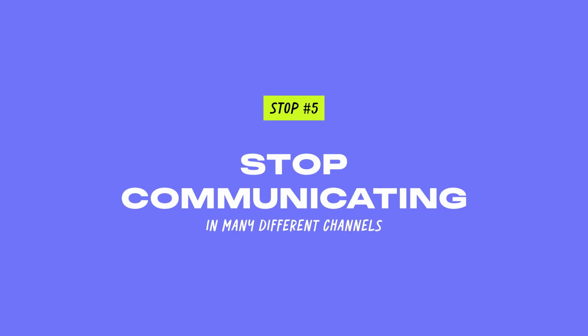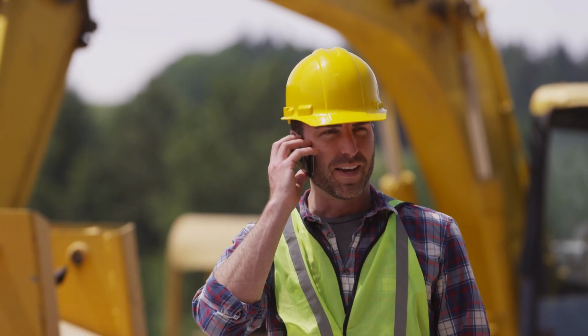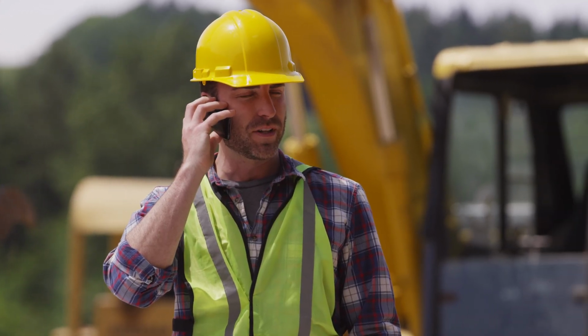Updates on text, reminders in a group chat, side conversations in person, and somehow people still don't know what the heck is going on. Let's say you post a shift change in the scheduling app, then mention it verbally, and then forward it in a message thread, and someone still misses it because they weren't checking all 3 places. Too many channels means too much noise and not enough clarity.